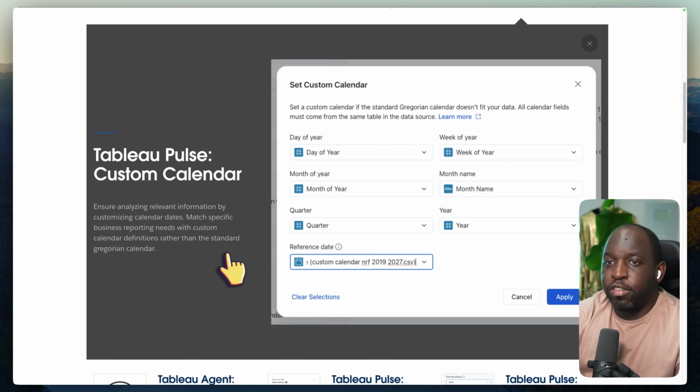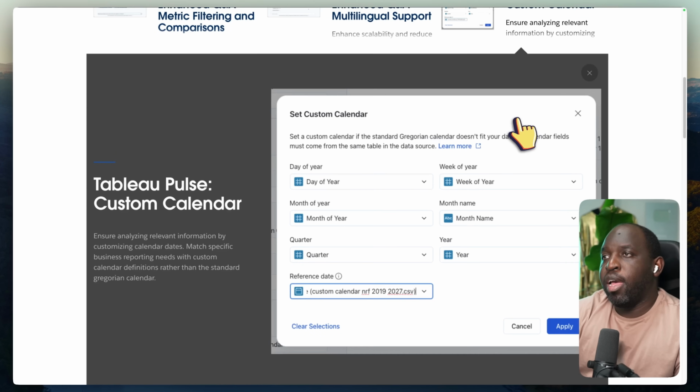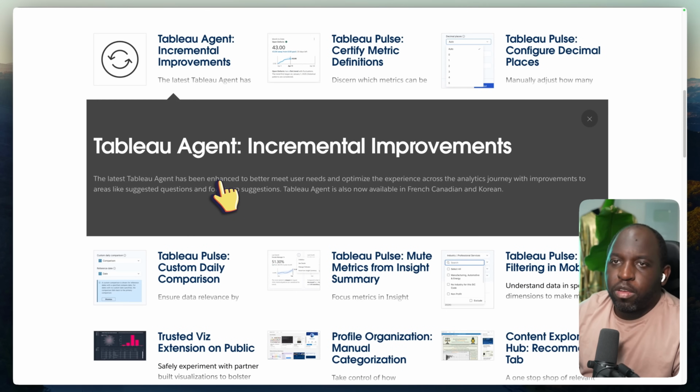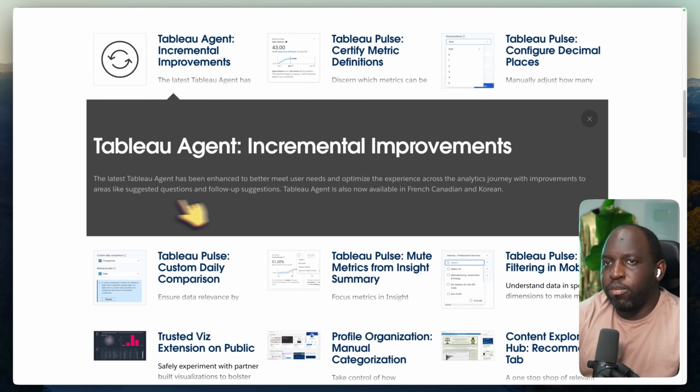The custom calendar definitions, it will be interesting to see how that's actually supported if you just give it a CSV with all the relevant context in a specific format. I have not played with that, but I think this is maybe out already as well, so go ahead and check that out. Tableau agent incremental improvements. So incremental improvements, very much what this is. So enhanced to better meet user needs and optimize the experience across the analytics journey, with improvements in areas like suggested questions and follow-up suggestions.